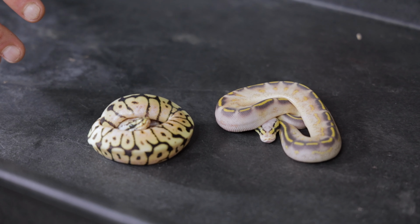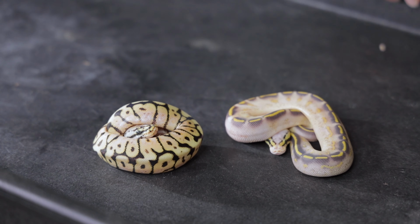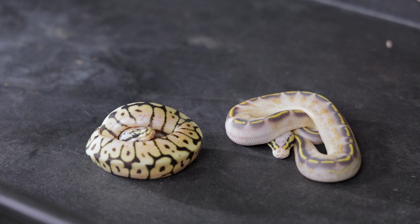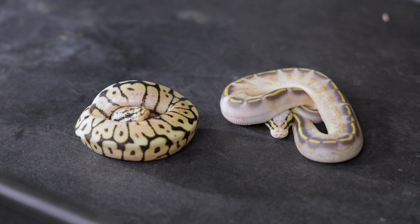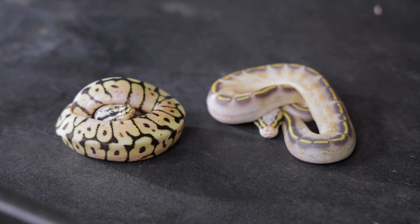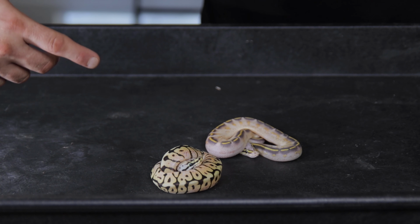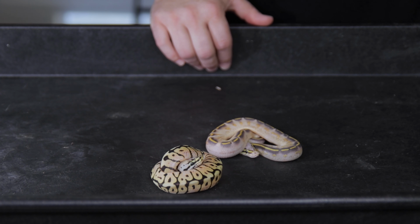So with the Citrus Pastel, a lot of people go back and forth on whether or not Citrus Pastel, Lemon Pastel, all these lines are different or not. I'll be honest with you, I, for one, don't really care what it's called. I just care about having the best example of whatever line you're using, because when you start with high quality examples, every season that progresses, you make higher quality animals.